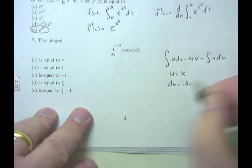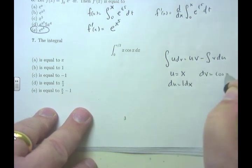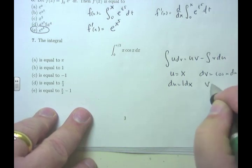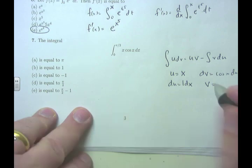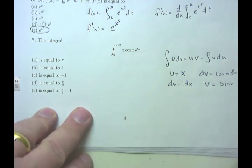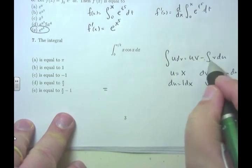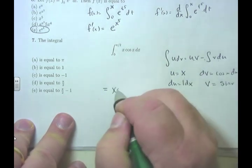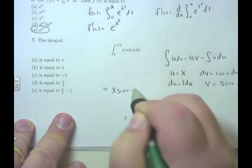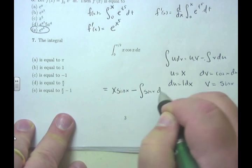1 dx, and the x goes away. That forces dv to be equal to the cosine of x dx, so you have to integrate that to get v back again. What is the integral of cosine of x dx? That's positive sine of x. Now I'm going to plug it into my formula of u times v minus the integral of v du. This would end up being x times sine of x minus the integral of v, which is sine of x, du, which is dx.